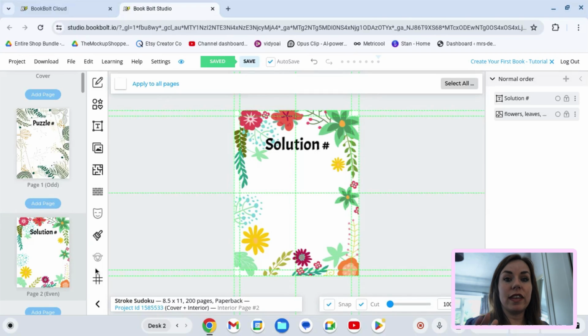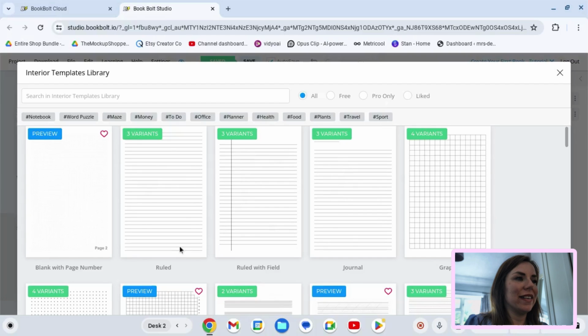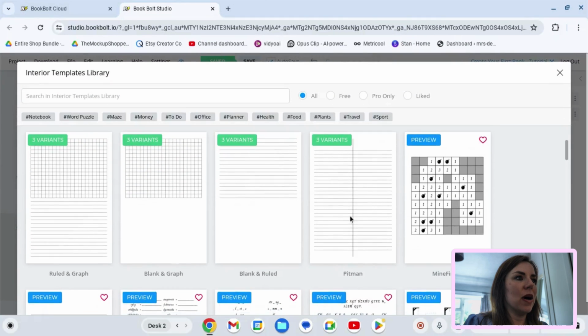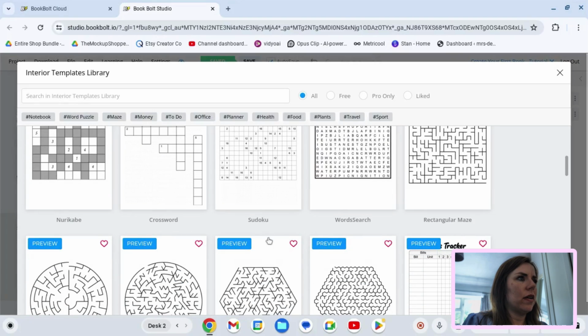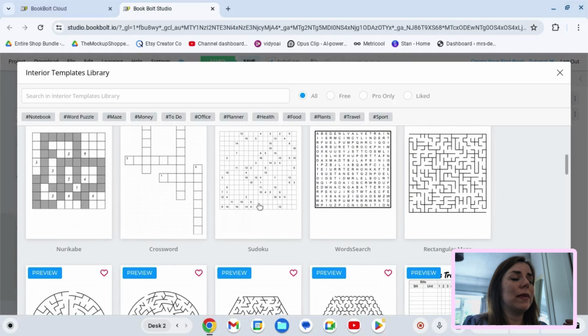Perfect. So this is where I think BookBolt really comes into its own. So if you come over here to this little maze, as you can see there, it just says page templates. Click onto that. Now in here are so many different templates. So you have got ruled paper, journals, music staves, mind finders, cryptograms, word searches, hangman, mazes, fitness trackers, diabetes trackers. You've got so many different things. There's even roommate agreements, journal pages. There is absolutely everything that you could possibly want within here.